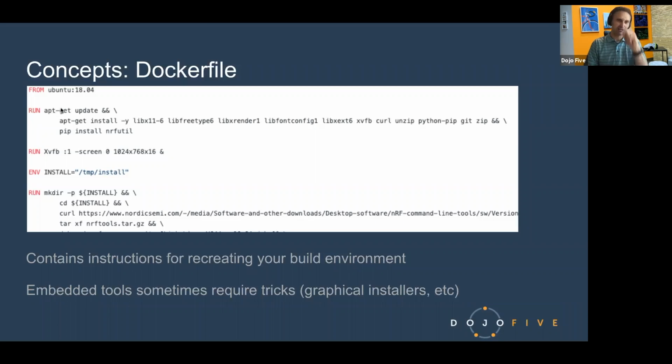And then we run some commands. apt-get, if you've done some Linux stuff, is basically their package manager. And so we install a number of dependencies for the Segger tools and the Nordic stuff. And then here's a different install using pip, which is a Python package manager. So we're installing our dependencies. Here's some magic that helps us run something that was originally meant for a GUI, but inside of Docker, it doesn't really have any UI or visualization ability, unfortunately. And a lot of times for automated tools that you want to run from the command line, that's okay.